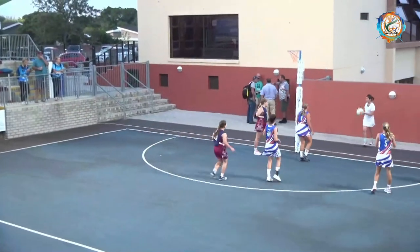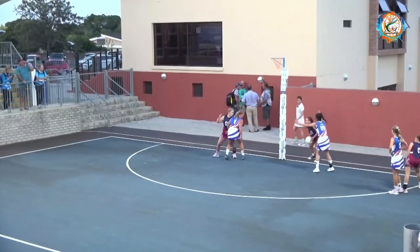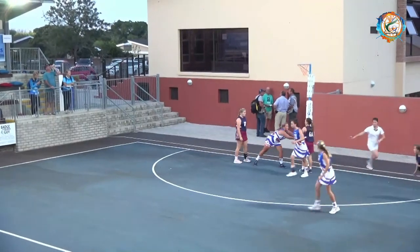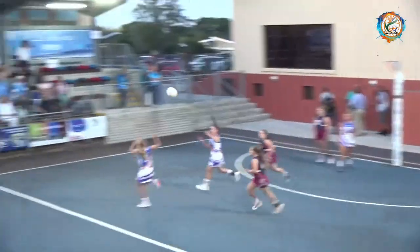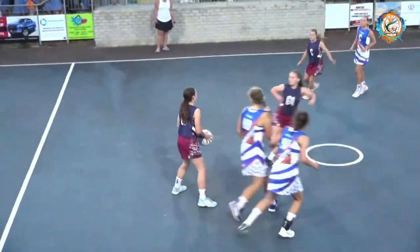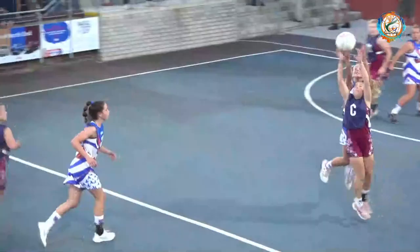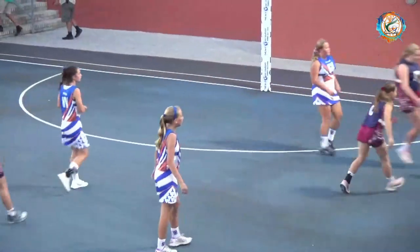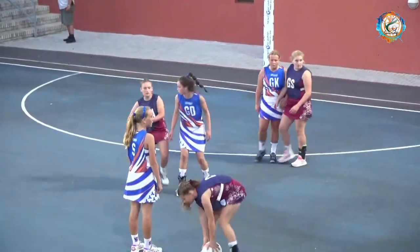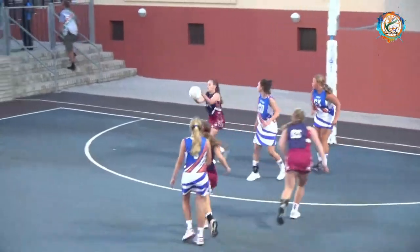They're going for the long shot over. They need to move in a bit. The goalkeeper is pushing her right towards the line. It's a penalty to Lorraine. The goalkeeper's got the ball out into the hands of Newton Park again. Obstruction by the centre from Lorraine. It's a penalty to Newton Park.